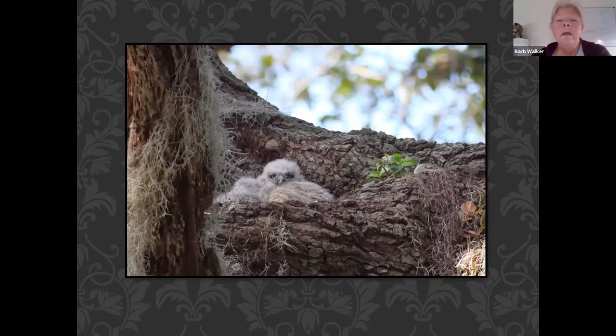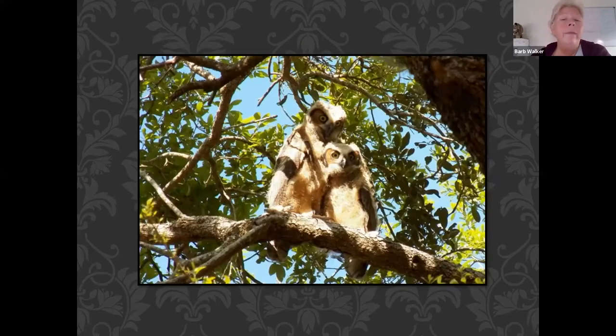1,420 grams. 3-4 pounds. Now, besides, what do they take with this strong grip that they have? Anything they want.